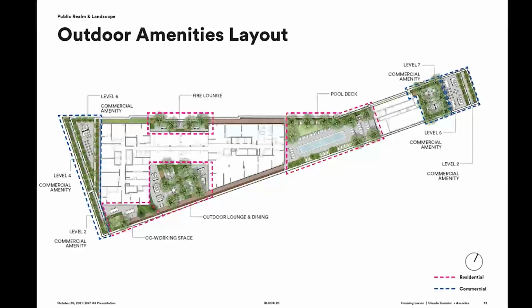So you can see here an overview of the layout of the spaces, which are intended to be a continuation or an extension of the program that's happening within the indoor amenities. In the southwest, we have a co-working space. In the middle, on the south side, we have the outdoor dining and the lounge. On the north side, where there's more shade, that's going to be a fire lounge.